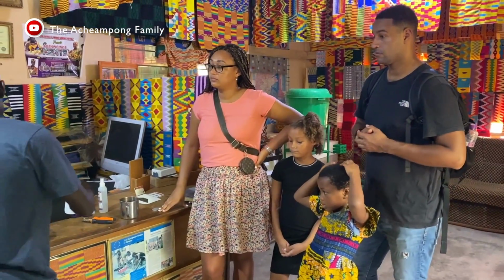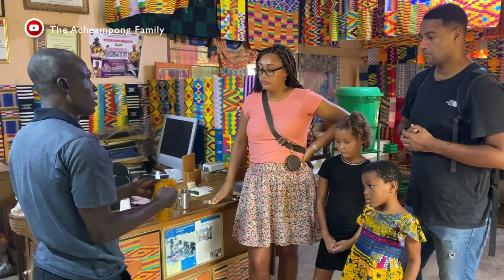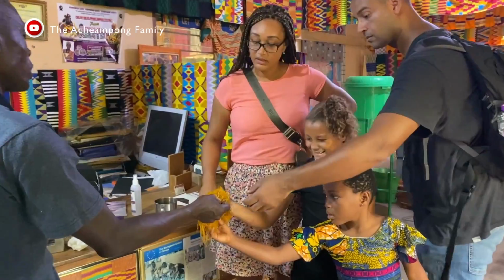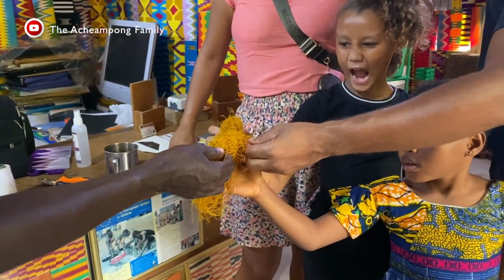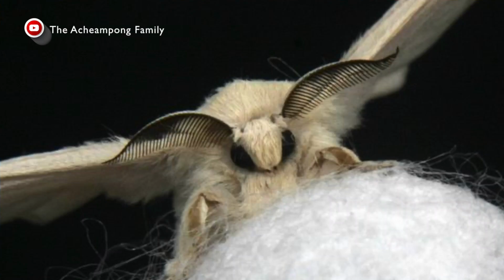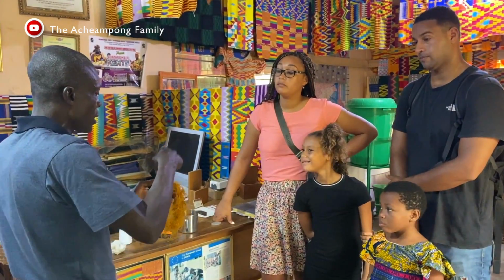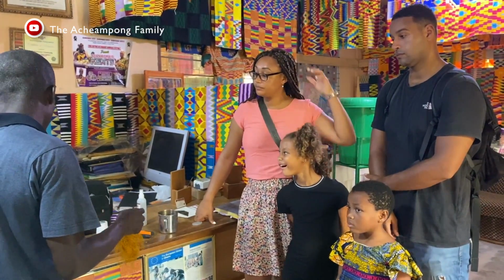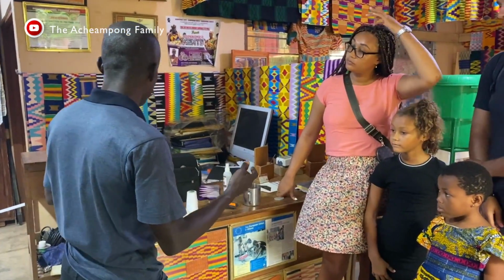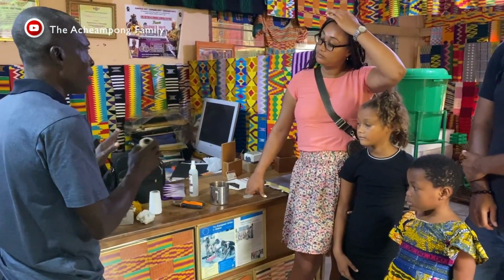That's the cotton. Aside from cotton, we have silk. This is the silk. Silk is the most expensive one. Both cotton and silk are natural. Silk is obtained from the cocoon, and that's how you get the silk. But the other one, rayon, is man-made, while cotton and silk are natural.